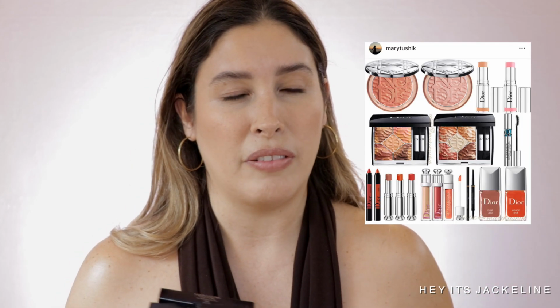The collection is actually pretty substantial. I'm gonna put an image right here. There's a lot of luminizers, lip products, nail polishes. I mean, like I said, the collection is pretty big.